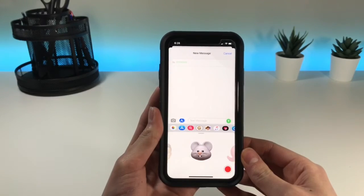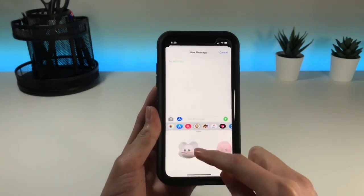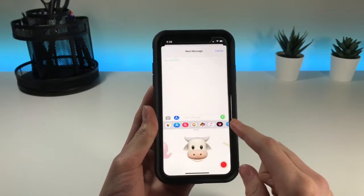There are also three new Animoji stickers in iOS 13. This includes the mouse, the octopus, and the cow.